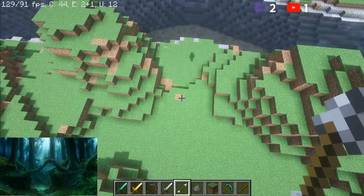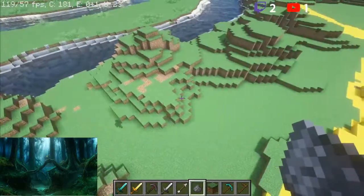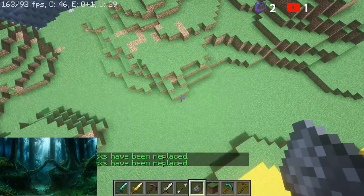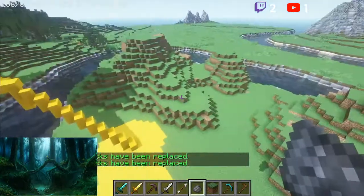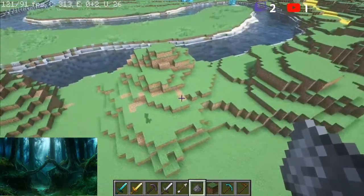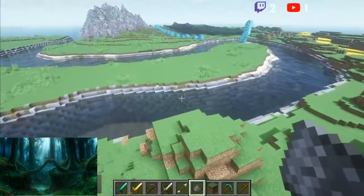I kind of like this little bit of a gap there. I think we'll pull this out. I'm trying to get a mix where we've got some faces that are pretty vertical like this, and then some that are a little more smooth. Trying to find the balance there, because I think that's what makes for really good dynamic terrain. It's a balance between steep and not steep.